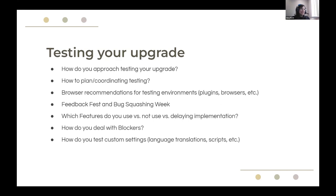OWWL, sorry. Owl? Owl. Just Owl. I wasn't sure if it was actually pronounced Owl.